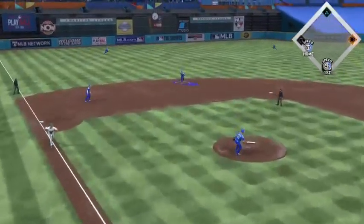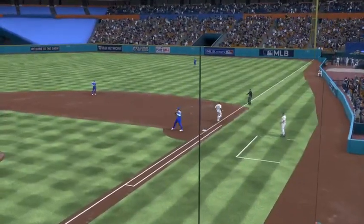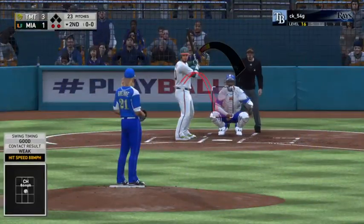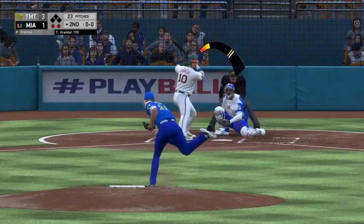And standing in now, the always dangerous third baseman, Manny Machado. Throw to first is in time, but meanwhile, the runner is in to score. Striding into the box, Yasmani Grandal. He'll try to make something happen with 2 gone in the bottom of the second.